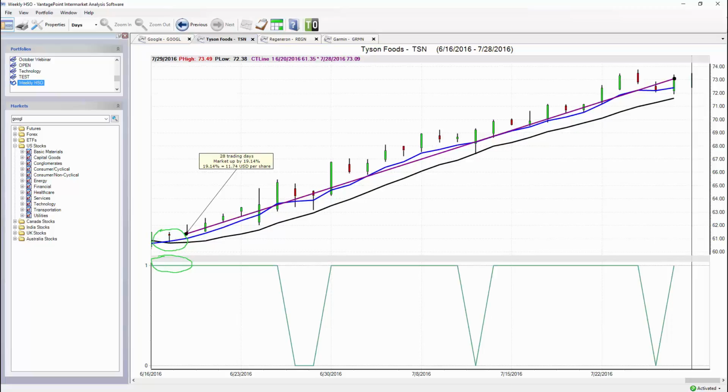Now, you'll notice that over the periods of the trade, while you may be long the market, the neural index may drop down to a 0. And you do get that subsequent weakness over the next 48-hour period, but the overall trend direction is still up.